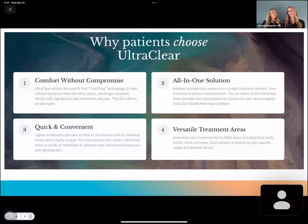With CO2 lasers that other people have used at practices in the past, you're usually looking at sometimes 6 weeks of recovery. Even with our deepest treatment, most people are back at work within 3 to 4 days, wearing makeup again, out at social events and all that.